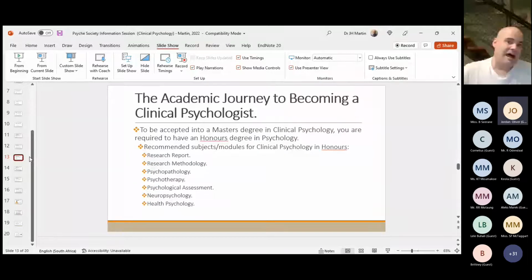And we tend to recommend the following, and you would have seen from the previous presentation that a lot of the universities offer the similar or same kinds of modules at the honors level. This is by no means prescriptive. This is simply a personal recommendation. So you will likely have to take as a compulsory module your research report and research methodology, because 50% of your master's degree is based on research, 50% is coursework.